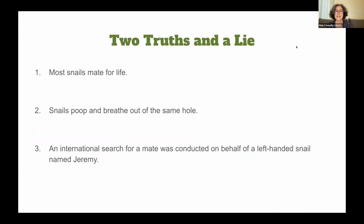Number 2, snails poop and breathe out of the same hole. Is that a truth or a lie? If it's a lie, put number 2. Number 3, an international search for a mate was conducted on behalf of a left-handed snail named Jeremy. If you think that's the lie, press number 3.